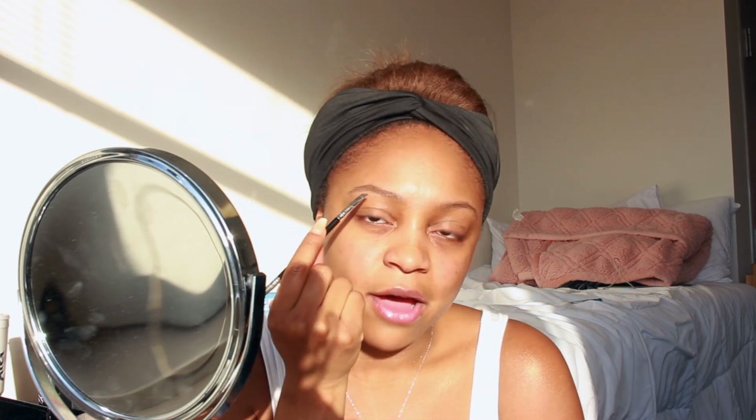So I like to start on the outside of my brow only because it helps with making sure that the darkest part of your eyebrow is on the outside rather than on the inside. You want it to be lighter out here and then get darker as it goes. So I just put brow product there and start dragging out. As you can see, it's super pigmented, so you can just drag the product out.